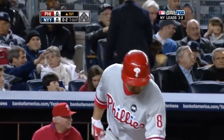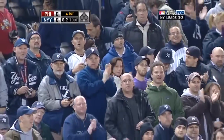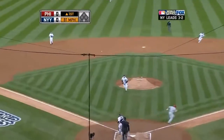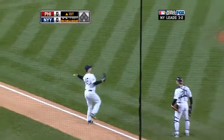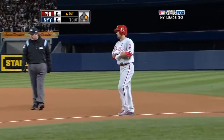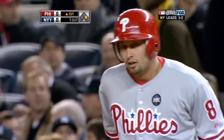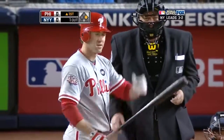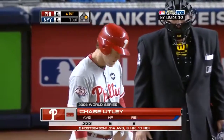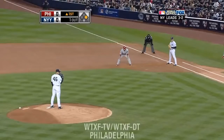We have record-breaking attendance for today's game. 50,315 people showed up for Game 6 in New York. Grounded softly to Pettitte. Cannot make the play. Runner on first, 1 out. Smart play by Pettitte, not making an error throw there and just taking the loss. Chase Utley now faces Pettitte with 8 RBIs in the series.